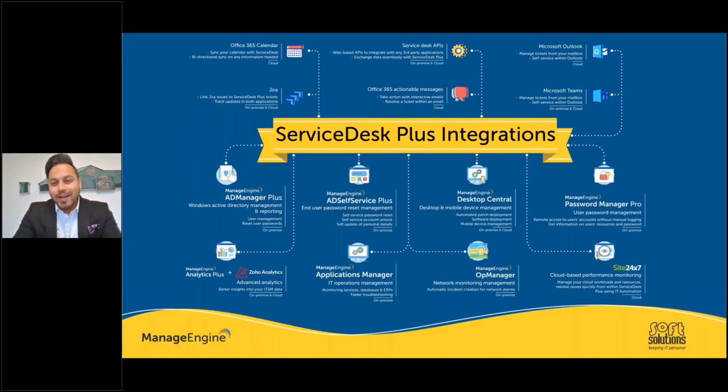Service Desk Plus not only integrates with internal ManageEngine solutions, as you can see, AD Manager, Desktop Central, AD Self-Service, etc., but it also integrates with many third-party applications. Some of the popular examples are on the top that you can see. Because Service Desk Plus Cloud integrates very tightly with Microsoft Teams, we have a few customers in New Zealand who use Microsoft Teams for request logging. When the request needs to be converted into a ticket, because of the tight integration, a Teams request can be converted into a ticket. That level of integration is available.